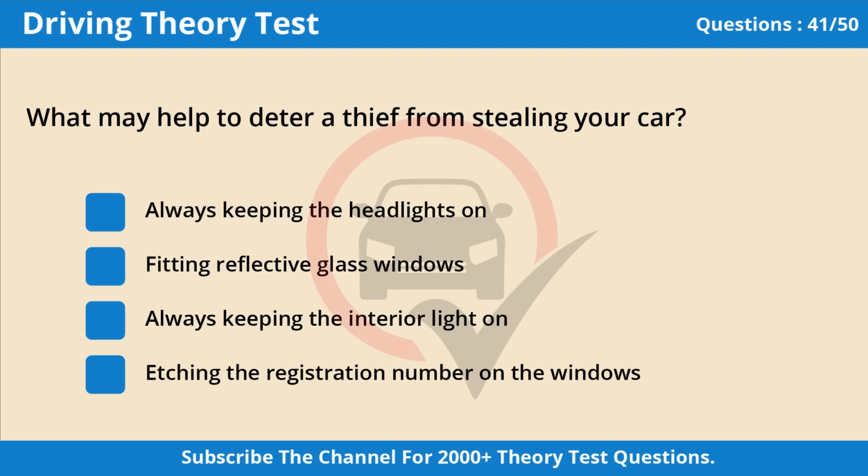Question 41. What may help to deter a thief from stealing your car? A. Always keeping the headlights on. B. Fitting reflective glass windows. C. Always keeping the interior light on. D. Etching the registration number on the windows.